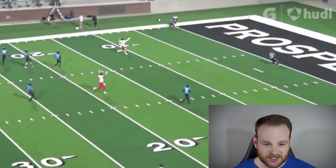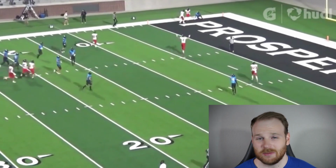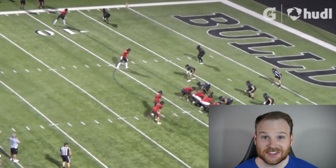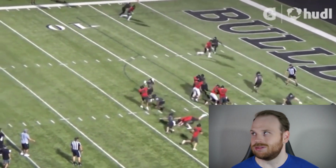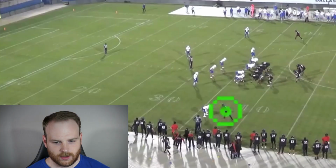Look at the speed on display in this fly route. That corner is one-on-one against Evan, mano-y-mano, and he cannot keep up stride for stride. If this defense is in man coverage, that slant route's going to be wide open. And he gives that stutter step to the corner, freezing him there in his tracks, and the slant route is wide open. He doesn't get touched, and it is a crisp route.